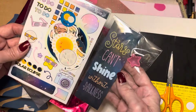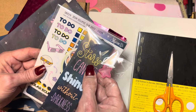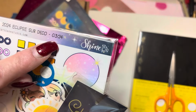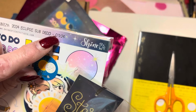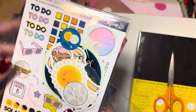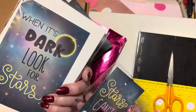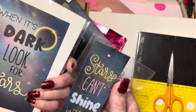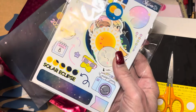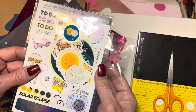So yes, this is my March of 2024. My only issue with this is, why would they send me March when we're already in April? As much as I love Shine Sticker Studio, I love Debbie and Chelsea, I'll be using this for April. And that works out well because on the 8th, we have a solar eclipse, as many of you may know.